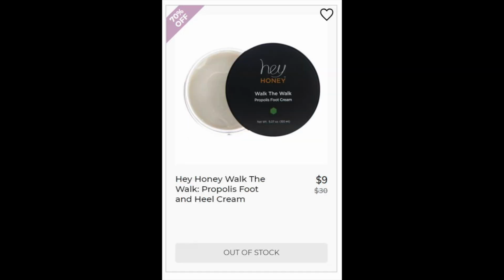Then we have the Hey Honey Walk the Walk Foot and Heel Cream. This had a 4.9 star rating with 34 reviewers, mostly positive, a lot about the scent, and that it works for cracked hands and heels.